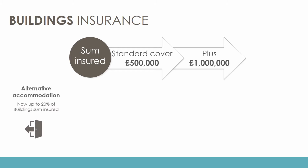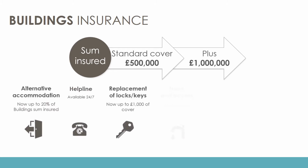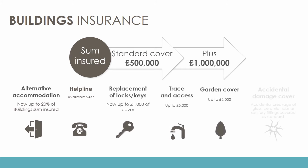The product includes a range of benefits. Alternative accommodation, which now offers up to 20% of the sums insured. 24/7 telephone helpline to provide assistance, putting policyholders in touch with approved contractors if they need urgent work completing. Replacement of lost or stolen keys is now covered up to £1,000. And you've got up to £5,000 for tracing and accessing leaking water or oil from pipes, tanks or fixed domestic heating systems.